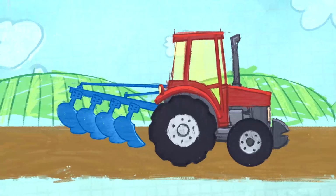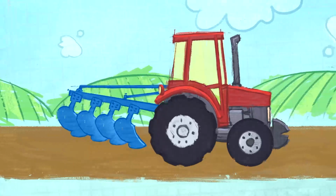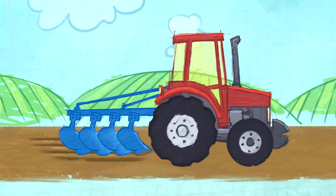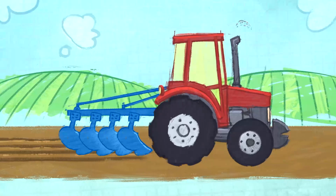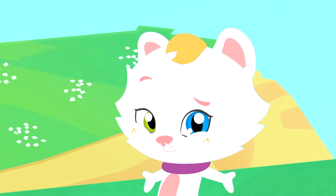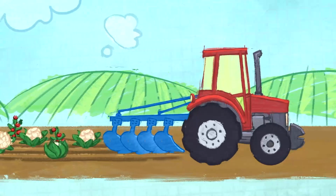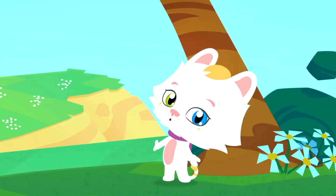A plow? Is this called a plow? Yes, honey. A tractor is a very powerful vehicle, Pissy. The plow nails will sink into the soil like this and remove and plow the soil as the tractor moves. But why do we plow the soil, Juju? When plowed, the soil will be healthier and there will be more fruits and vegetables growing. Awesome! This is a tractor.